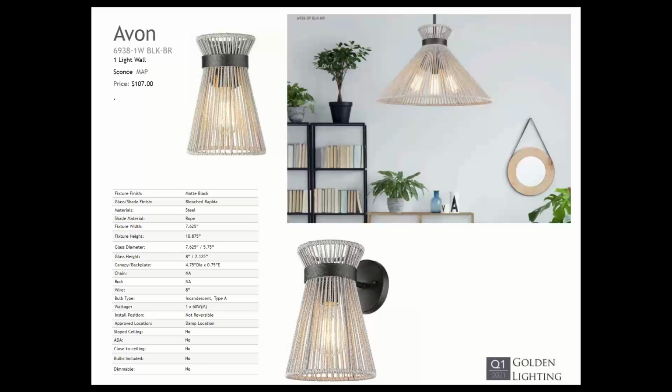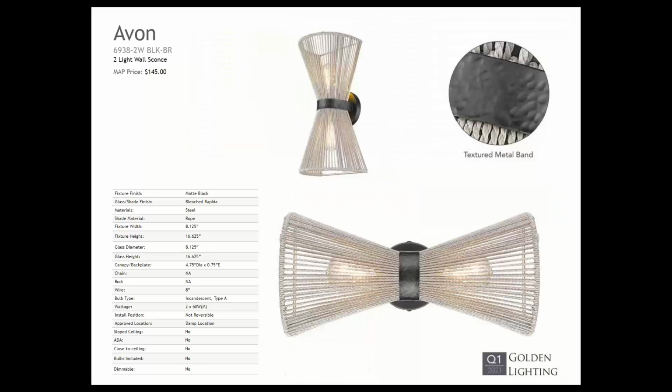This is a new series. This is the Avon. This is using a fiber rope that's really braided, and then it's hand woven onto the shade. It's a bleached raffia rope that they're using. Really complements that black textured finish that they're using. You can see actually on this next slide, there's a close-up of that textured metal band.